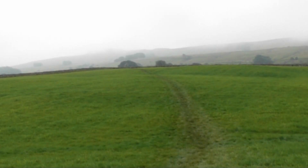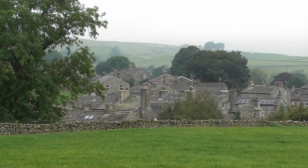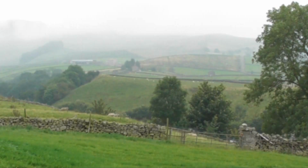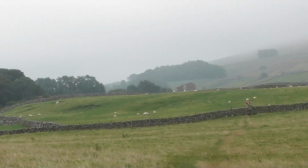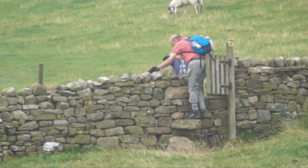We head forward. That's looking slightly back over the village of Gayle, which is just above Hawes. That's looking to our right. Down below we've got the river. At the top of the field we go through the gate and bear off left. They're just struggling a bit with this gate in front of us.